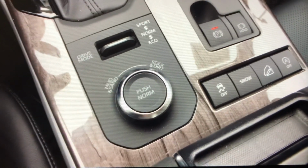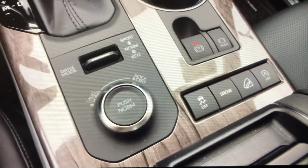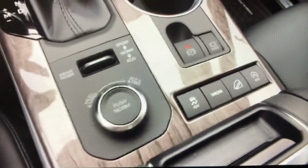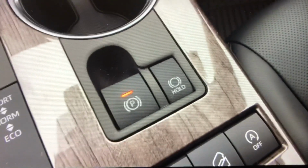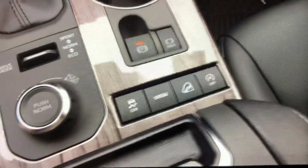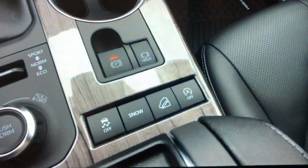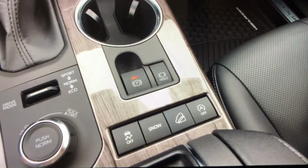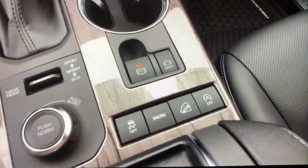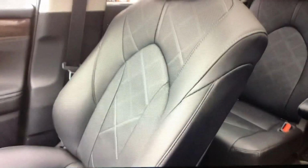Awesome feature that they've incorporated into the 2020 Highlander. As I said, this vehicle has awesome handling. Definitely come down and take it out on a test drive so you can find that out for yourself. But if you don't want to, believe me, this car is really awesome to drive. We do have your electronic parking brake as well as parking brake hold. And you do have your traction control, your snow setting, your downhill, as well as your auto start stop. So that will actually stop your vehicle. If you're sitting at a red light for a long duration of time, it'll stop your engine from running and save you on gas.